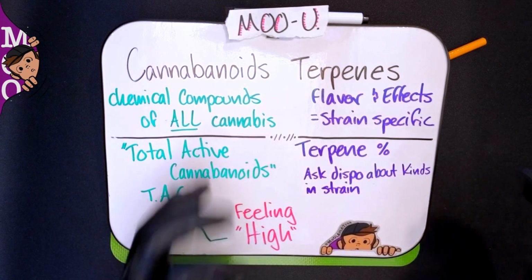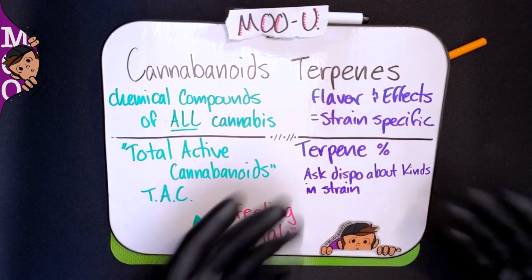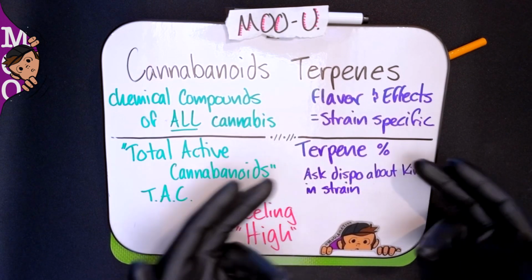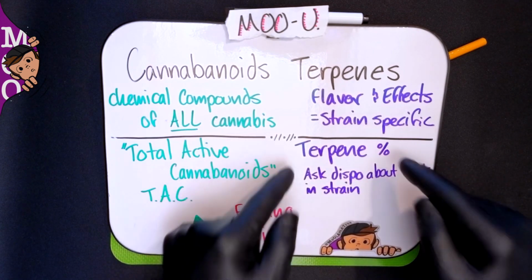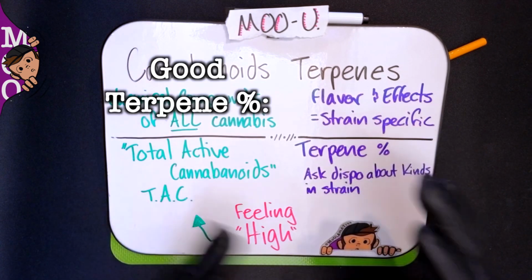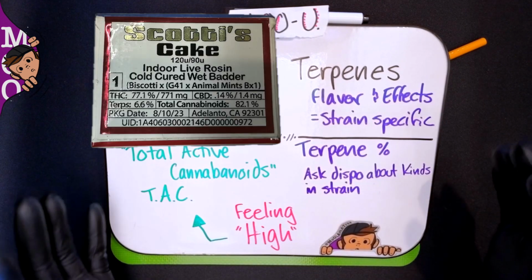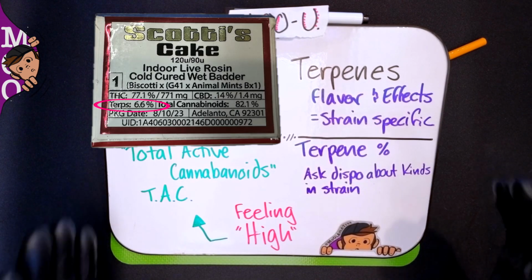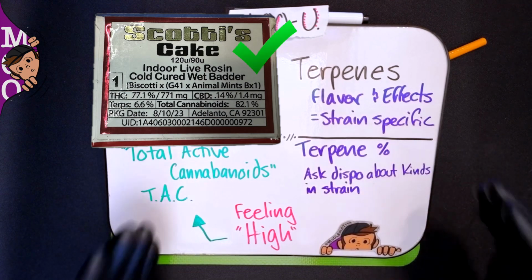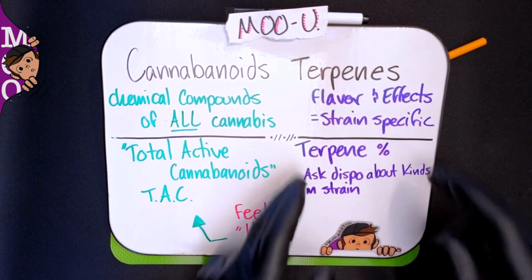Terpene percent is something that's really important, and I don't think that enough people talk about it. And I really wish that more dispensaries and more brands would put the terpene percentage on their labels. And when you're looking at terpene percent, it's gonna be something in the low range, like under 10%. And even that, like a 6 or 8 or 9% terpene, is still gonna be on the higher end. Don't get worried about trying to see a really high number there with the terpene percent.